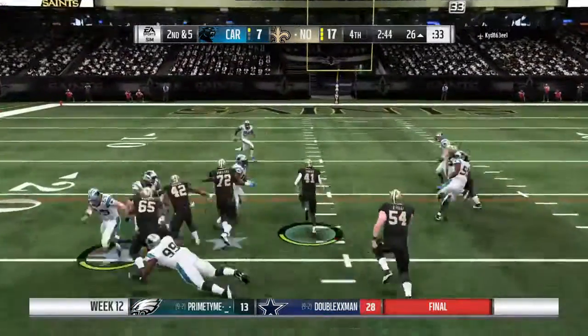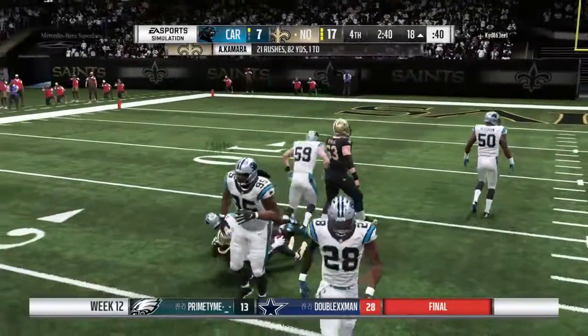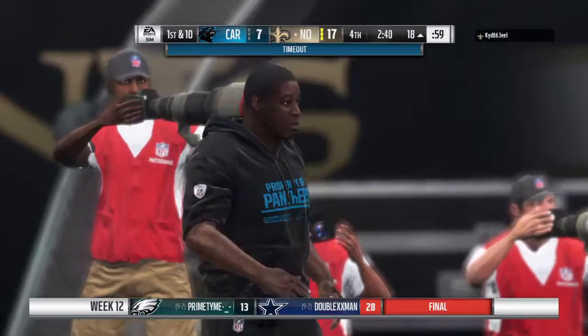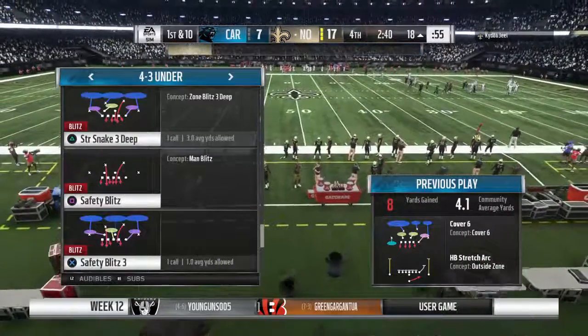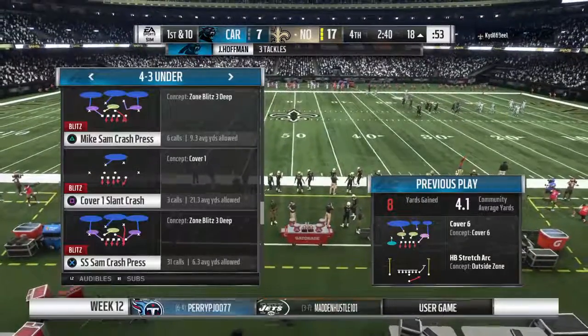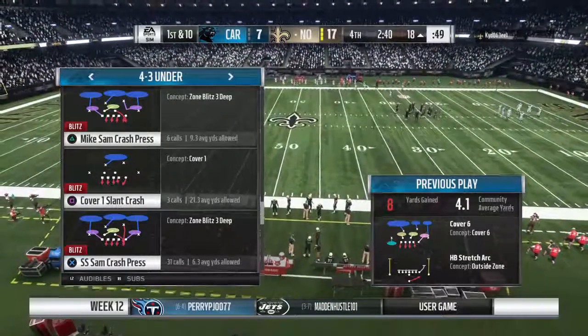They run it again with Kamara. And they'll bring him down at the 18-yard line. And now we're going to get a timeout here called by the defense. So that will leave them with no timeouts left. Still plenty of time on the clock. We'll see how that affects things here in this 4th quarter.